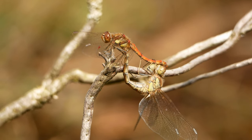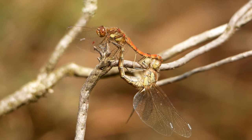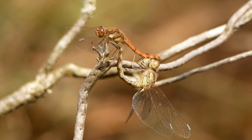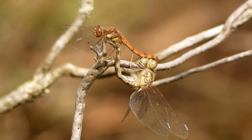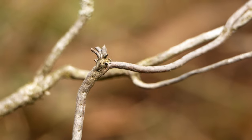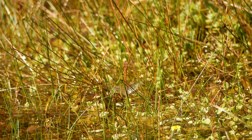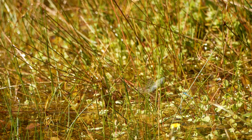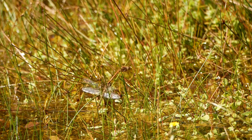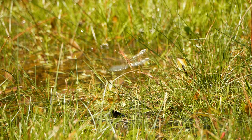In the common darter, the act of mating only takes a few minutes. Then it's straight off to the nearby pond to begin laying eggs. The females are actually capable of laying eggs by themselves, but usually the male retains his grip behind the female's head in the so-called tandem position, and he's actually in control of the whole process.